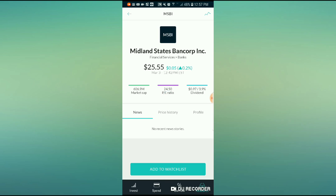Let's check out this. I want to see what this is about. Oh, this is financial service banks. All right. This is a smaller dividend, more normalized. Midland States Bank Corp. About $1. This is a more normalized dividend position. Most people are going to say this is great because people aren't used to really high dividend stocks. They think it's an example of the company being risky or having problems, or that they're just trying to get people in on the company. So again, this is important.